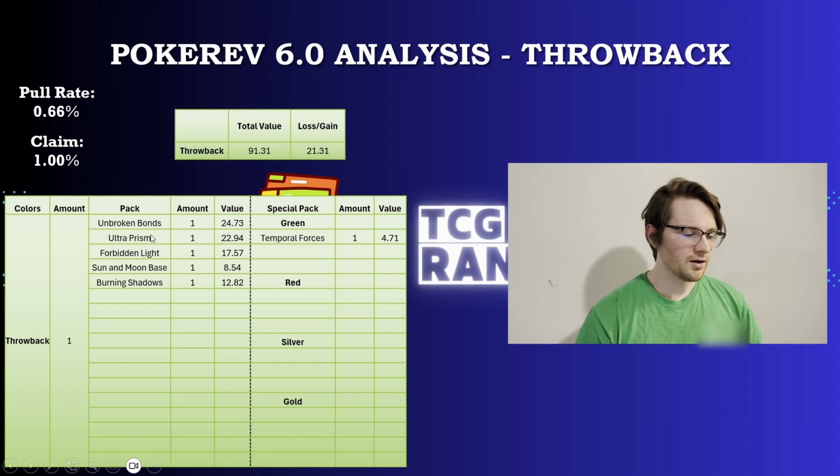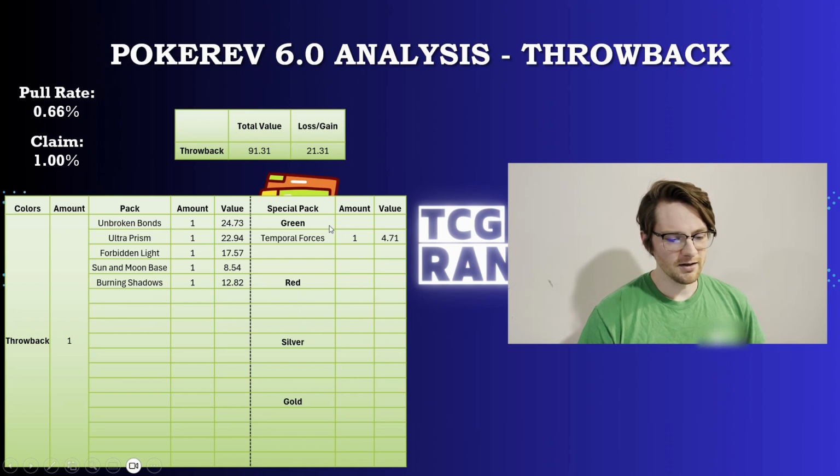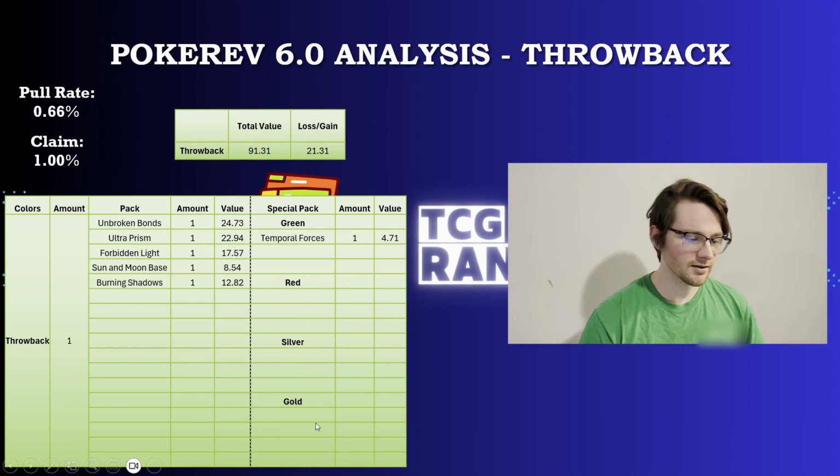We had Unbroken Bonds, Ultra Prism, Forbidden Light, Sun and Moon Base, Burning Shadows. It had a green pack inside, and that had Temporal Forces. I think it has the possibility of having red, silver, or gold, but that probably follows the same percentage chance as all the other green, red, silver, and gold packs. It just has the special packs as the regular 5.